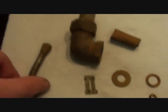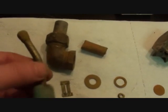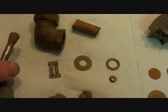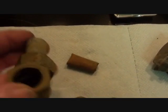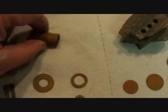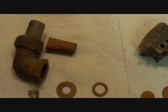Okay, what did we get? Right, junkite. Yes, this is a nozzle off a spray, isn't it? I can't even say that's copper, so it's going straight in the bin. This is brass, isn't it? Copper. I was a bit over optimistic on this.